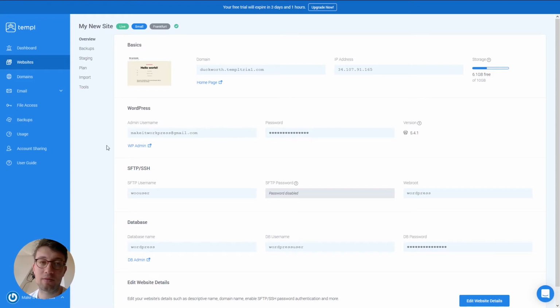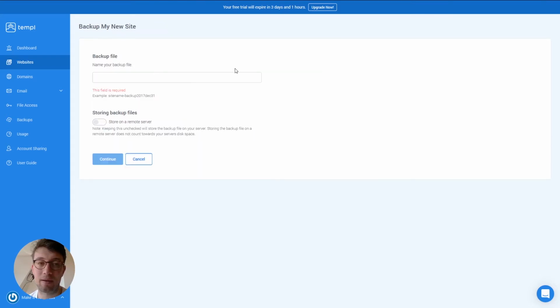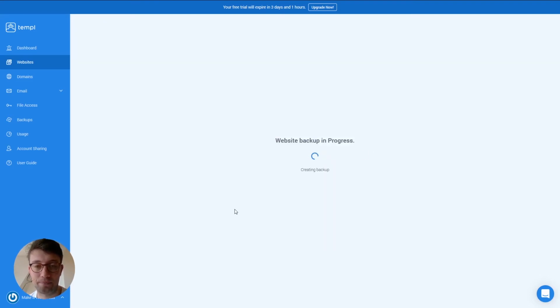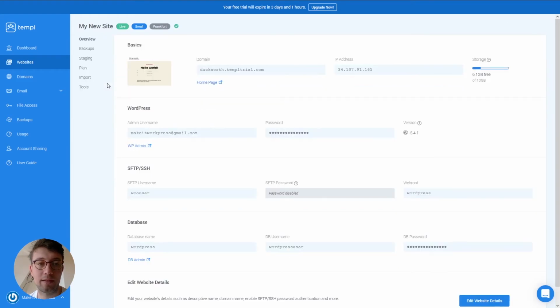So each website has a couple of other features denoted in the small menu here. Of course, there are backups, which are done daily, and you can also manually create a backup. So right on you go. And it's very easy, and by default this is stored on your server, but you can put it on a remote server if you want to have more safety on your backup, and it doesn't count as extra space. So just create this backup, and this will take some time to create. We'll just be going back to our website and click on it.